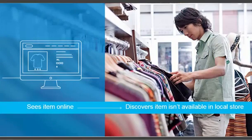Scenarios where maybe your consumer sees something online, but then when they walk into your store, discovers that it isn't available in that local store because either the e-commerce engine really didn't have good visibility into what the store inventory position was, or the store environment wasn't able to see where that inventory was elsewhere in the supply chain to solve that stock outage in that particular store.